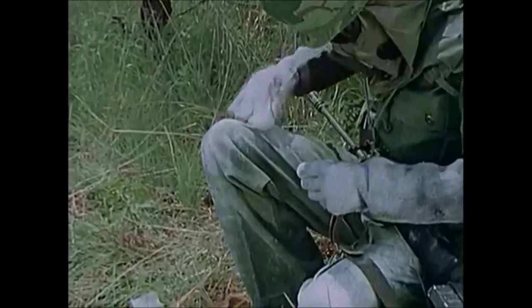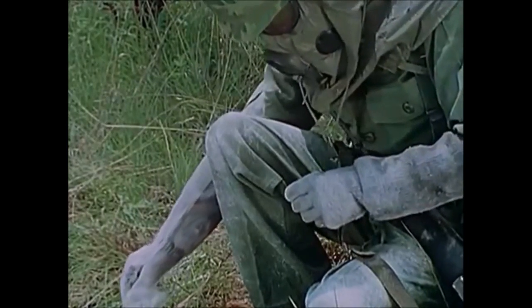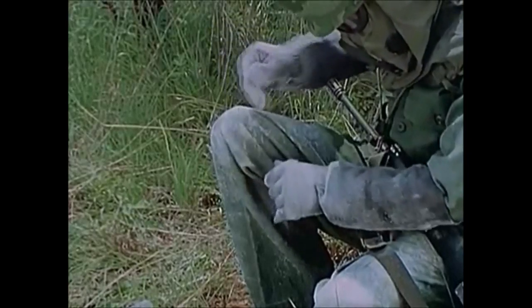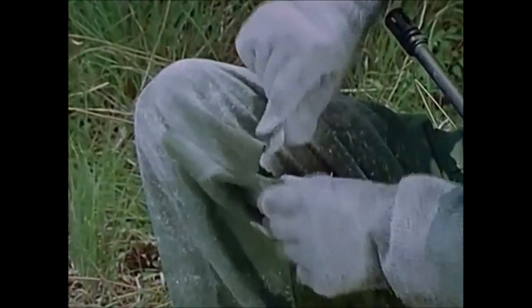Dust all of your outer clothing with the cloth bag and rub the powder in lightly. But if a large number of widely scattered red or brown spots appear, do not attempt to decontaminate the clothing further. Instead, remove and discard it as quickly as possible.